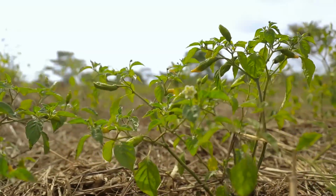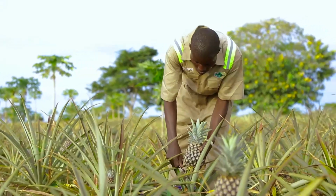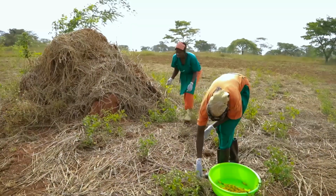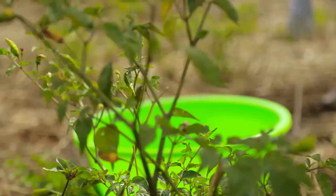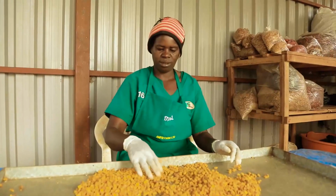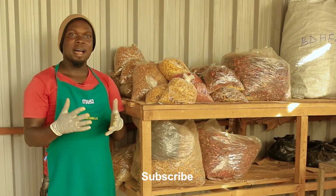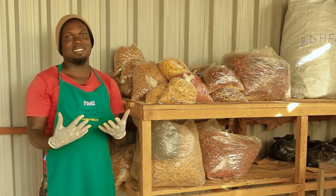Today, I'm going to demonstrate some of the post-harvest handling practices for chilies, pineapples, and chia, although most of these practices can be applied on most agricultural products. Good post-harvest handling practices can be categorized in 2-3 parts. That is, proper harvesting and field handling practices, processing practices, and storage practices for your produce. I will start by taking you through good harvesting practices for chilies.